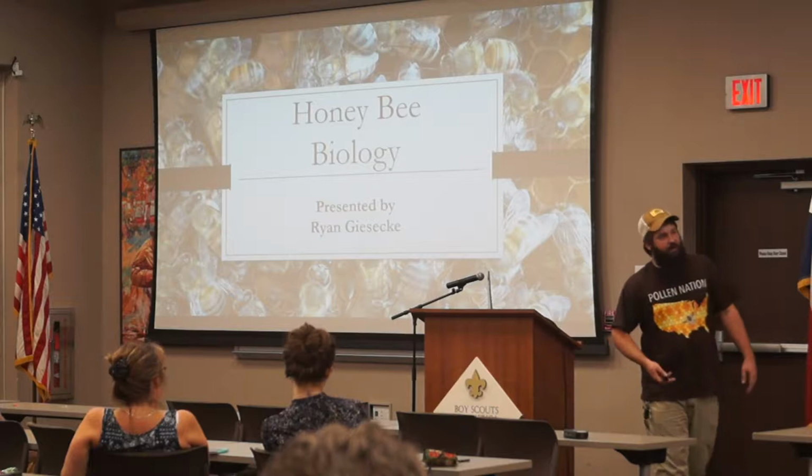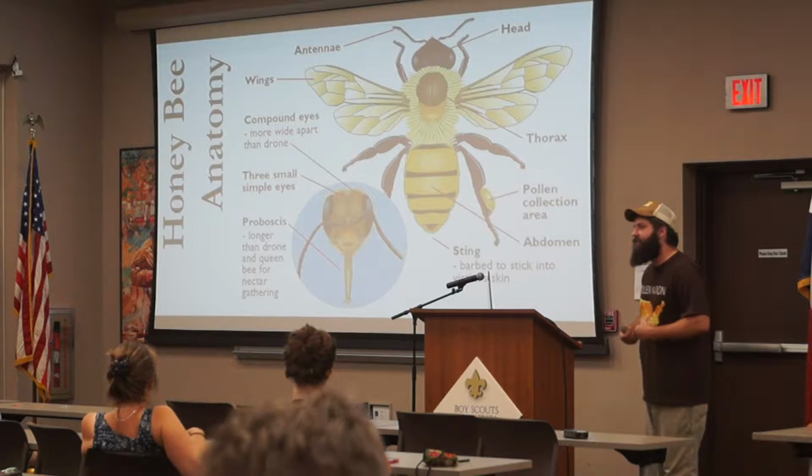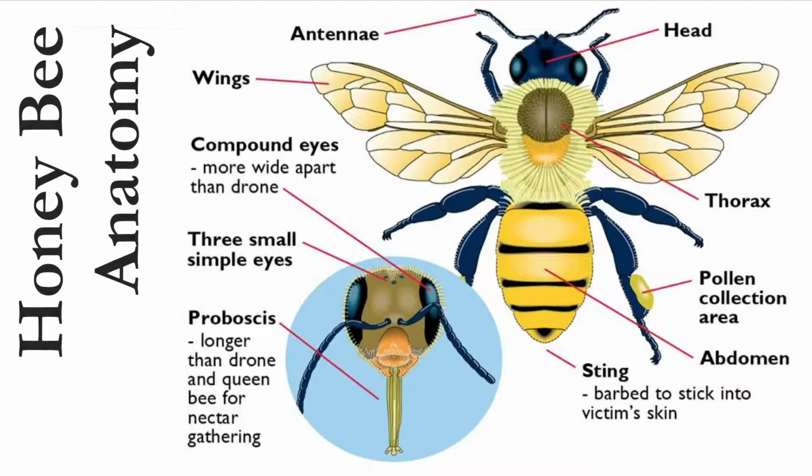We're going to start with some of the more sciencey stuff on this. I don't really emphasize learning anatomy too much. What I do think is there are certain aspects of it we need to understand because they impact our management. Certainly bees have six legs, four wings, compound eyes, and simple eyes in the middle of their forehead. The simple eyes matter to us because that's what we're going for.